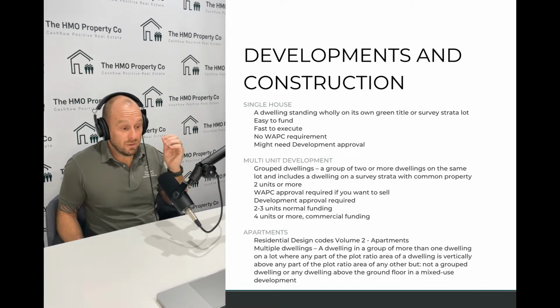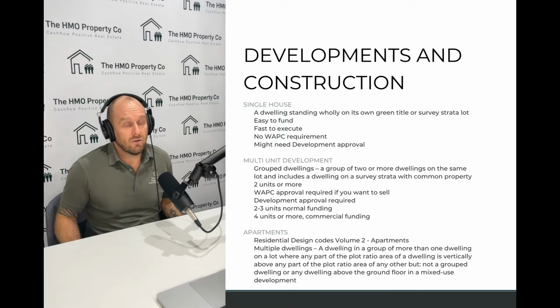And then when you're going to build 4 units or more, you generally fall into the commercial lending space. Now, we spoke about this with Elizabeth Rutten on episode 2, and it's a very different ball game within this lending space. Deposits required are different, interest rates are totally different, the lending landscape in this area is totally different. So if you are going to do a development, personally I would say start off on a 2 or a 3 unit site first, because once you get into the commercial lending landscape, if you don't get it right, it can be very expensive and it can also be very ruthless as well.